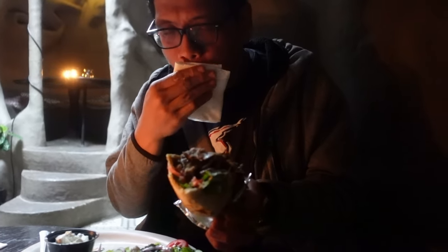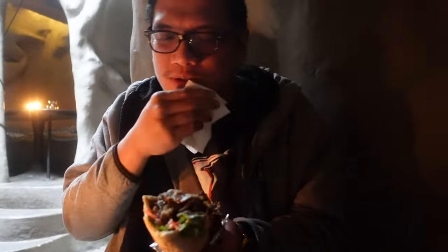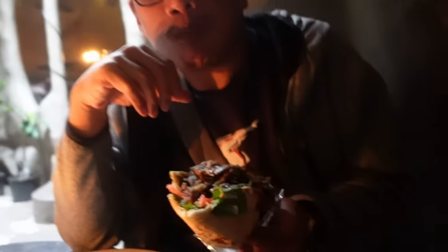Mm. How is it? Very hearty. Very filling too. Look at all that stuff inside. Not your ordinary gyro that we're used to, right? Yeah, it comes with salad. Usually it's with french fries, right? Yep. This is the real deal, man. I don't think I can finish this, but super good though.